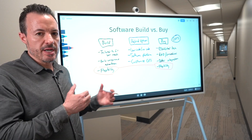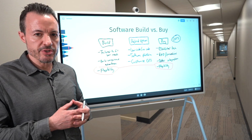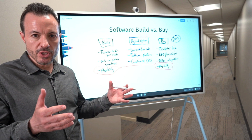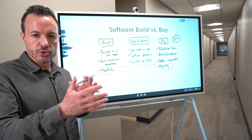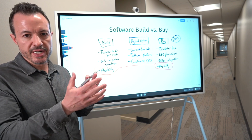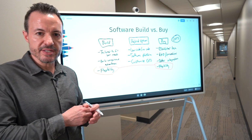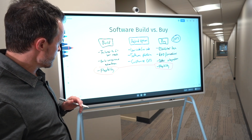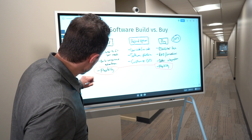So how do we know which of these options is best for our organization? Again, I'm sure many of you watching have a very strong opinion that you've had for a long time. But if you're still on the fence and you're trying to figure out what is the best path forward or when and where might we build versus buy and vice versa, I want to give you some guidance on that. First of all, if we look at the build option, when does this make sense for an organization? Well, this makes sense if you're a unique business.